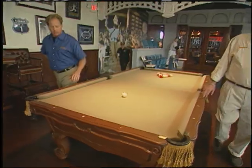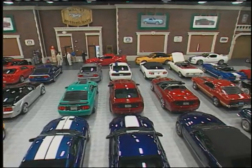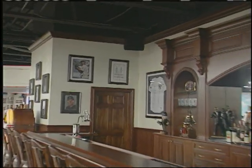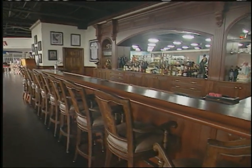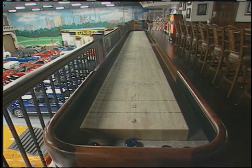Well, what's nice about this is you play pool here, and you got all these beautiful Mustangs to look at down below. Yeah. You got this beautiful bar, well stocked, and a little shuffleboard. We played a lot of shuffleboard where I come from in Philadelphia.